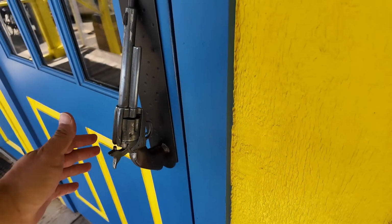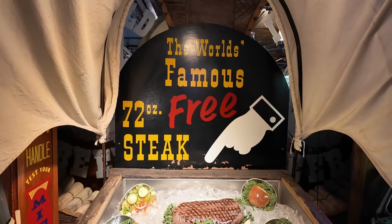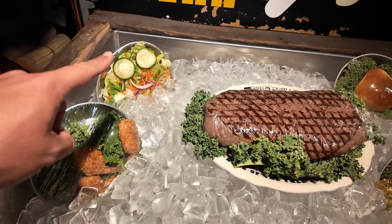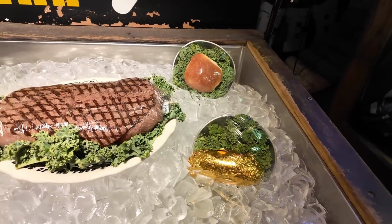And that's what they call a Texas doorknob. And here it is, over here. Again, this brings back a lot of memories. This is the world's famous 72-ounce steak. Right there, you gotta eat the steak, 3 fried shrimp, the salad, the roll, and the potato. The roll, I remember being the hardest part.